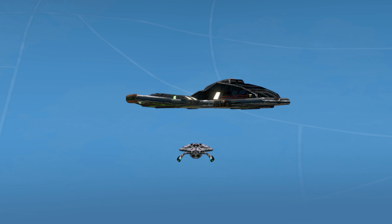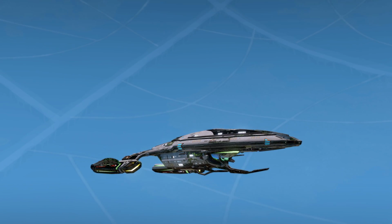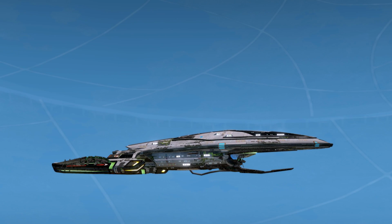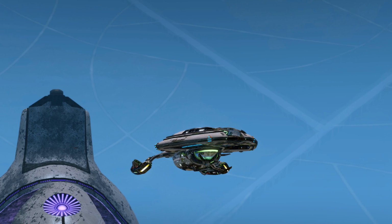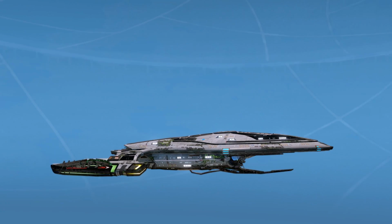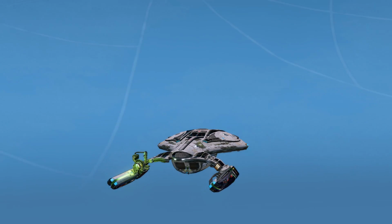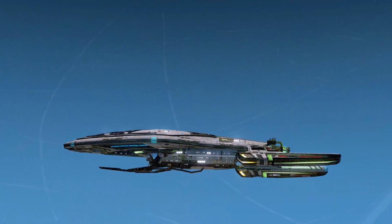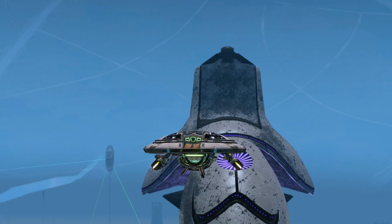Nice. Let's look at the three-piece on this ship. Alright, so here we are with the three-piece. There's the deflector. You know what? I'm not even mad that the top part of that deflector is clipping into the saucer. That looks really cool. And then there's the nacelle graphic and the impulse engine. Huh. That looks pretty gnarly, for sure.